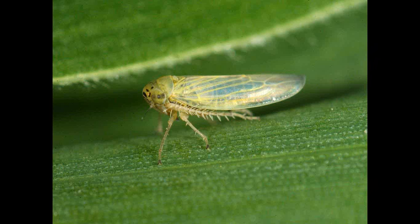So what they do is they feed off the juices of the plant, but when they blow up here, they're carrying a virus with them. And when they feed off the juices of the plant, they leave the virus behind in the plant, and that's how they infect the plant. So again, something that we usually have some of every year. Next year it could be very minimal, and we wouldn't have to worry about it at all.